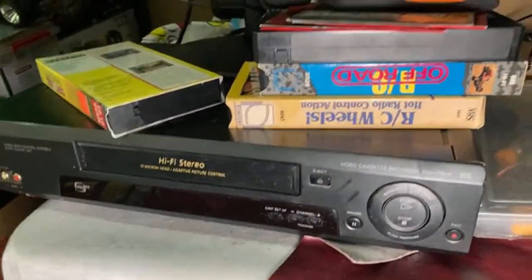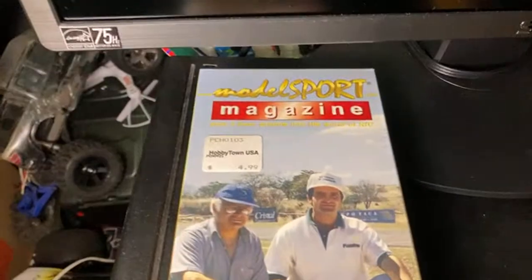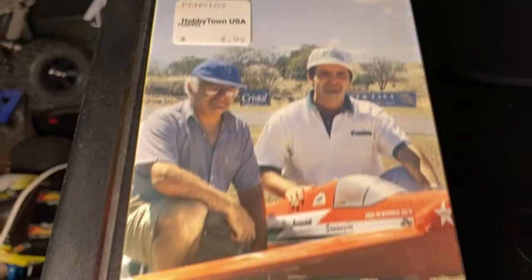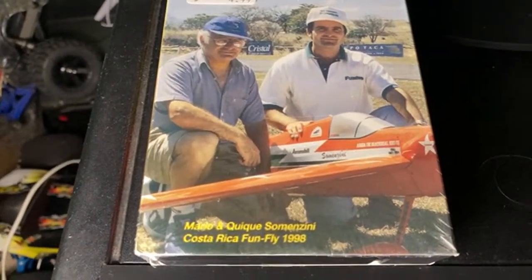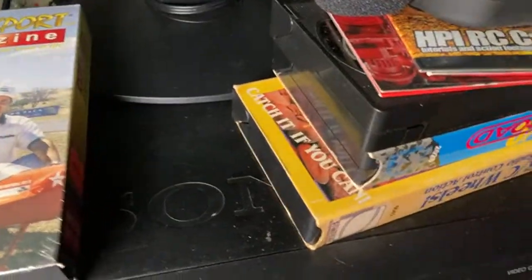Because of Mike, we were able to watch some old school RC videos. By the way, I recently got another video. We might play this maybe tomorrow. This is Model Sport Magazine from Hobbytown, USA. It looks like it's giant scale planes, 1988. Here we have some old RC videos.